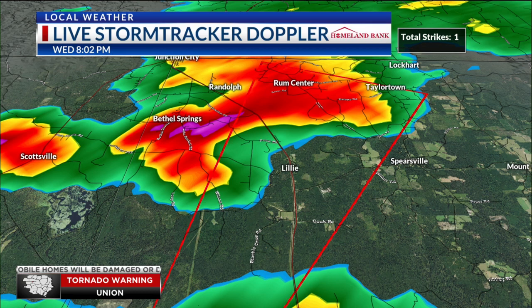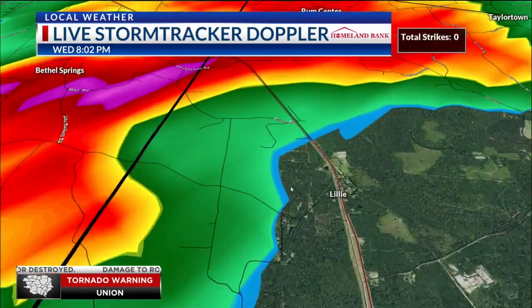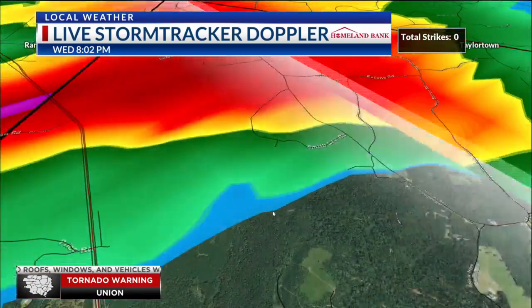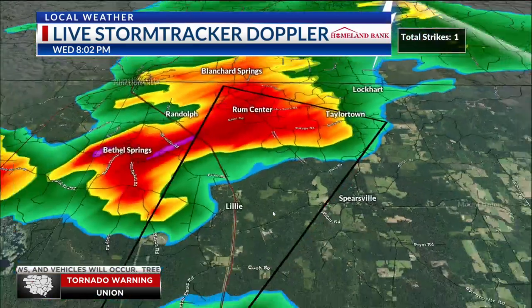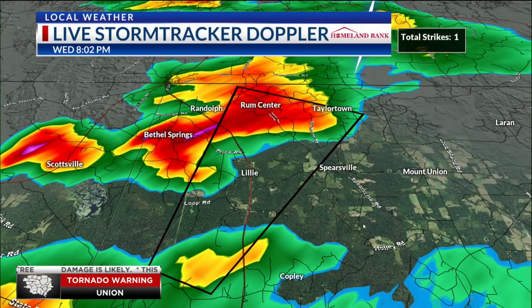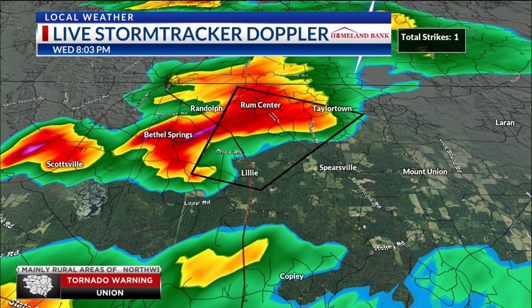So if you are north of Lily, so Rum Center, Taylortown, I'm going to scooch in a little bit closer here. That is Price Road, just north of Lily here. And again, this area, that is Smith Street or Smith Lane, I believe. If you are in any of those areas in this red flashing box or north of it, make sure that you are in your safe place. Notify anybody that's in that area near Taylortown or Rum Center. If you are north of that, this is in Union Parish of Louisiana. So if in Union County in southern Arkansas, which is just north of that, you may also want to give people a call to make sure they are getting into their safe place as well.